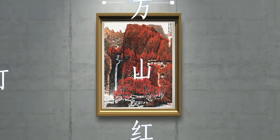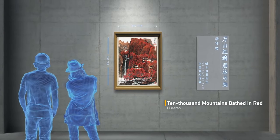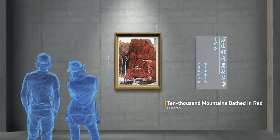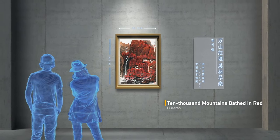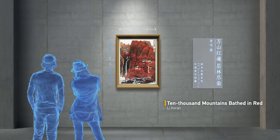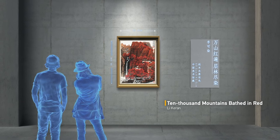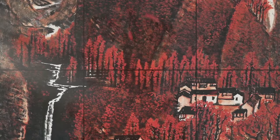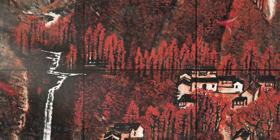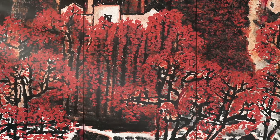This is a prime example of Chinese landscape art created by Keran. In 1963, after visiting many scenic spots around China, the artist chose to use the vermilion pigment for his masterpiece, which portrays the towering aspirations of his motherland. These majestic mountains and forests opened a new chapter in the use of color in Chinese fine art.